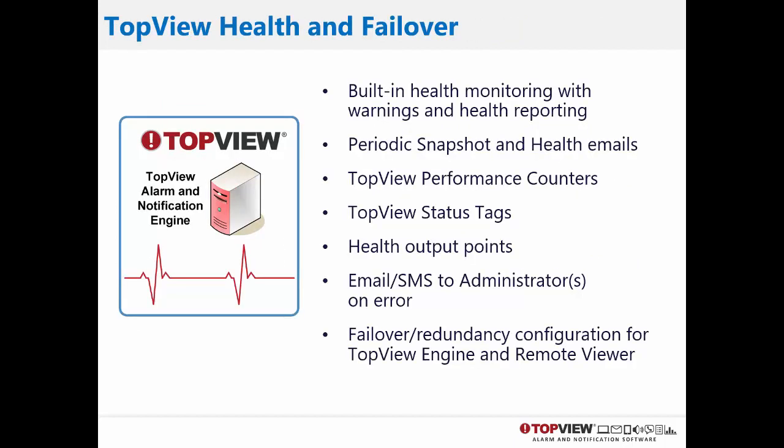TopView provides multiple methods to monitor the health of the system and for the configuration of redundant TopView machines. TopView's built-in health monitoring can alert users to any configured tasks which are not executing as expected. Alerts can be visual through TopView's applications and through various notification methods. Periodic snapshot and health report emails can be sent to administrators to inform them of the current state of the TopView runtime. TopView can generate a set of performance counters within the Windows Performance Counter framework that can be monitored by third-party applications or by TopView PerfMon.